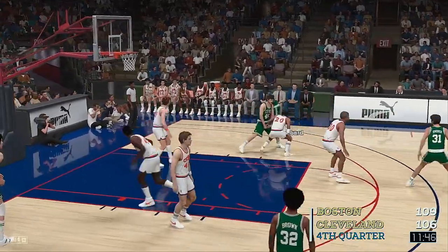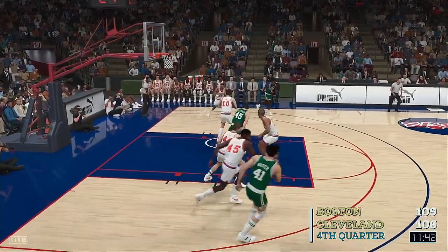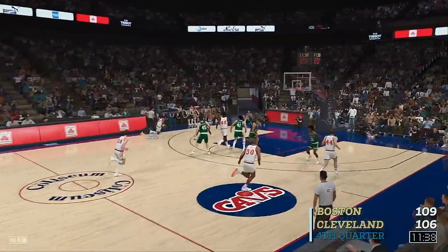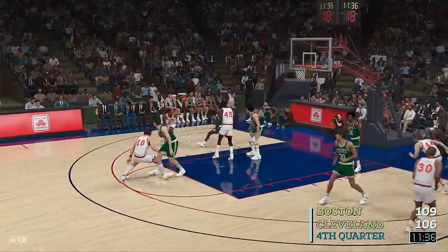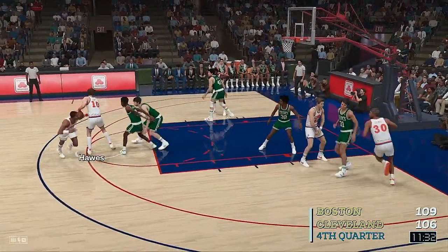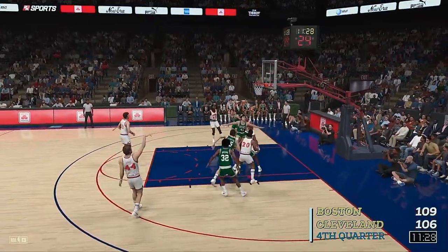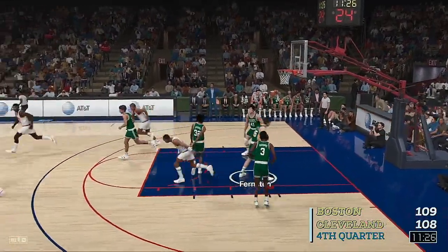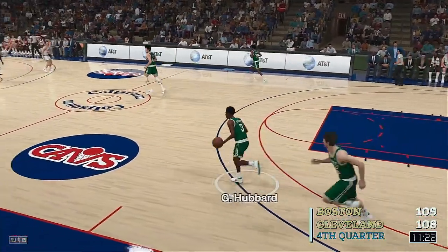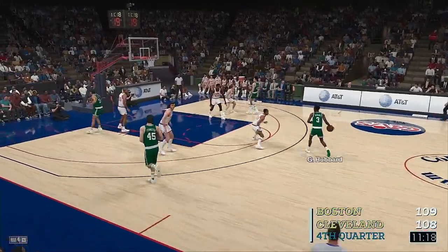Here's Hubbard. Pulls up from the corner. Hawes with the rebound. Here's Houston. Pass to Hawes. Now here is Ainge. Oh, yes, he did. 5 up and 5 down for him so far. The effort level you get from Ainge on offense is tremendous. He puts in the sweat to find his shots.